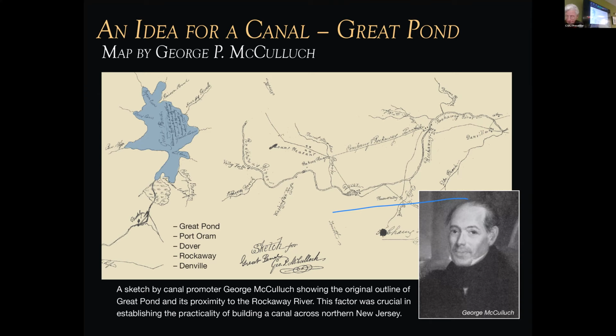Go eastbound only, no westbound. This is just the back of an envelope. This is an idea in somebody's head. Next slide, the idea gets better.